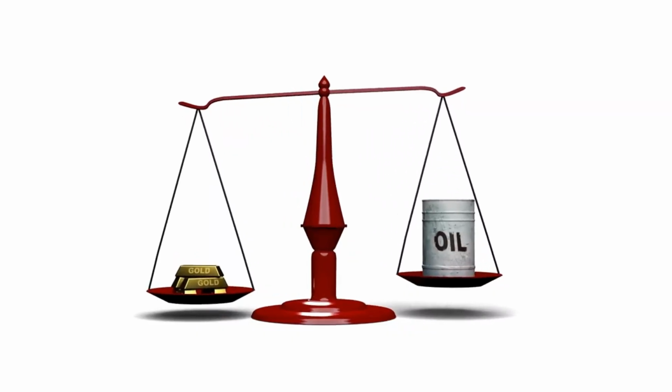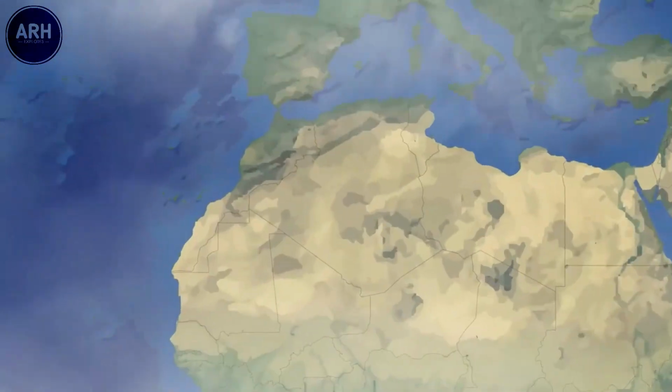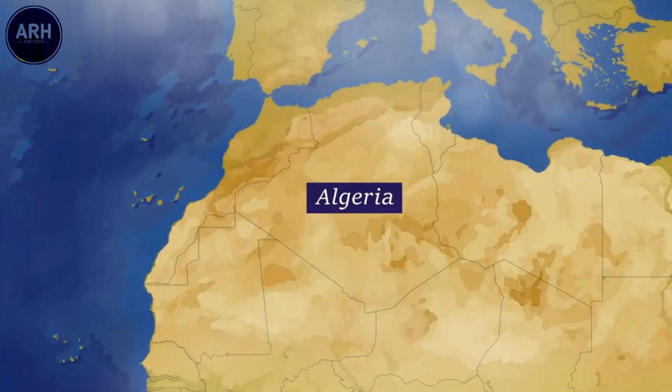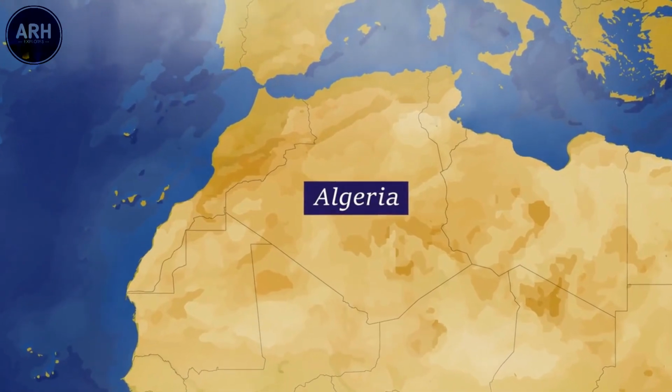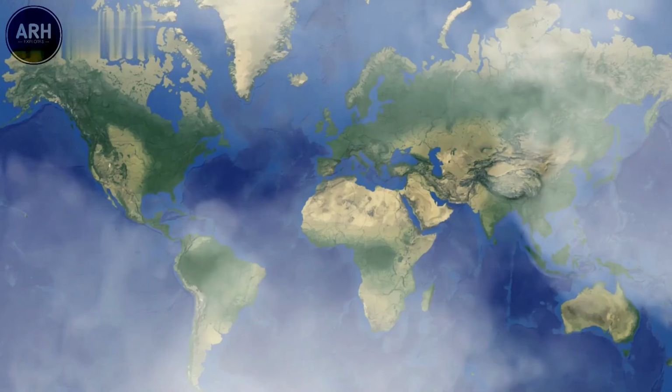Steve, from Maxar, thought they might be related to oil exploration. Algeria is rich in oil and gas, and seismic surveys, where geophysicists analyze the Earth's surface by sending shockwaves into the ground, could produce something like this.